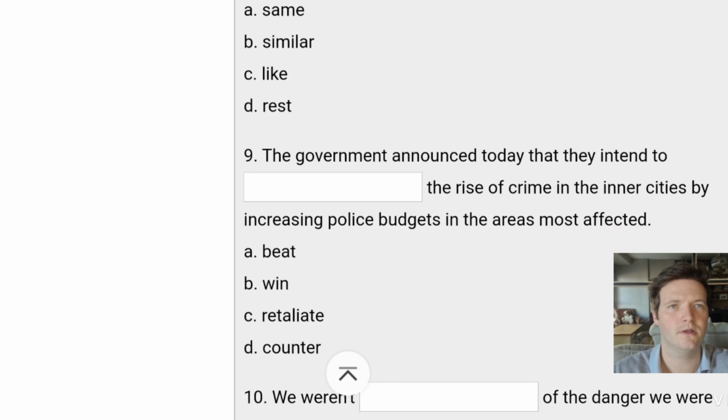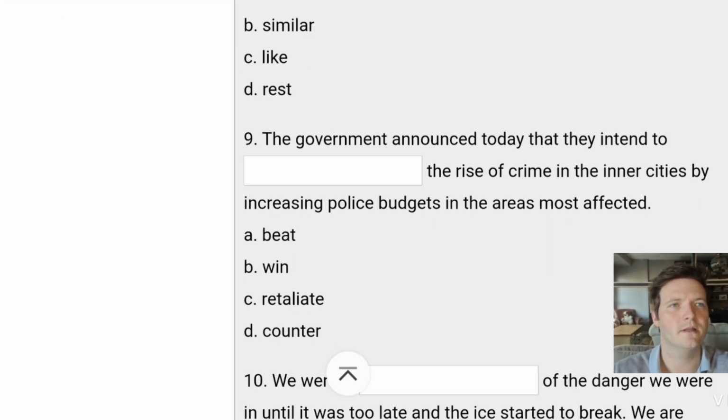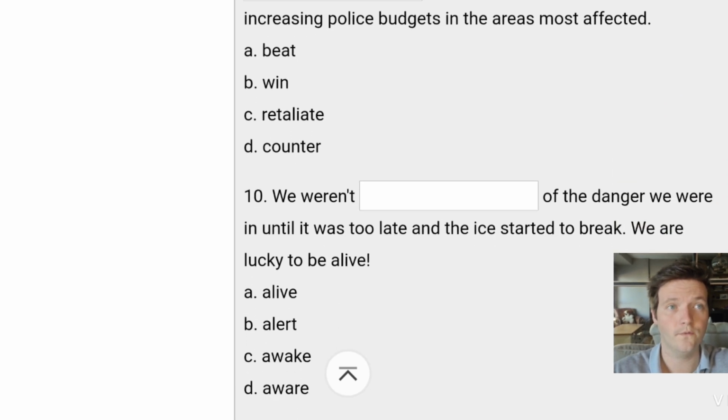And things like that is basically what that means. The government announced today that they intend to counter the rise of crime in the inner cities by increasing police budgets in the areas most affected. So they intend to counter the rise of crime. When you look to reverse a situation, you look to counter it. Talk about counter attacks in sport and things like that, and in warfare.